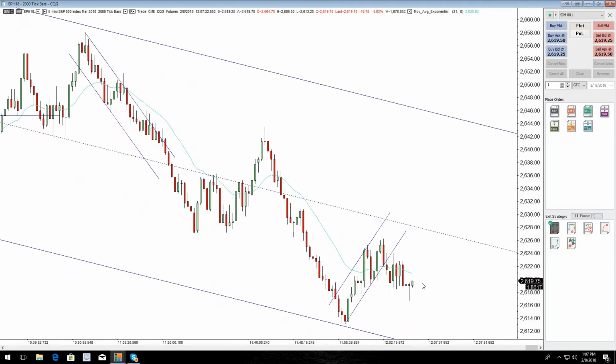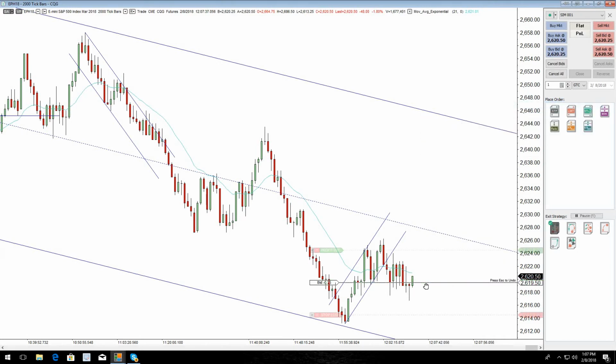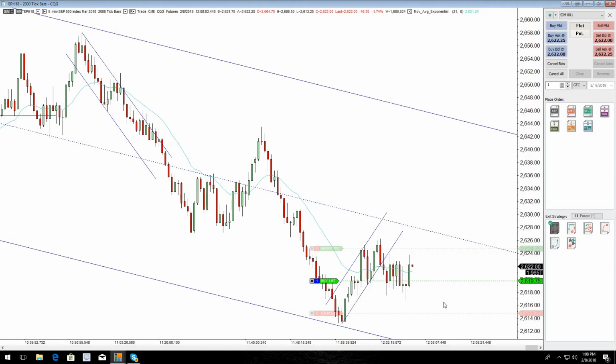Alright, I think we have a pretty nice short trap right here, and I'm not missing this one. I think I may have just missed it. Order submitted. Oh my god, I missed it. Hopefully this thing will come back and fill me. Wow. That really sucks. I mean, this is the same exact pattern. This is the third time today that this same pattern has set up.